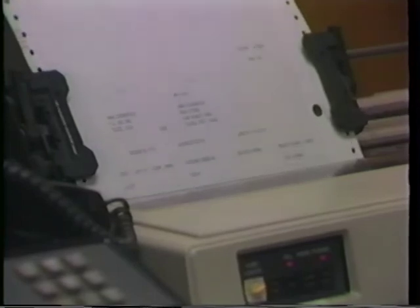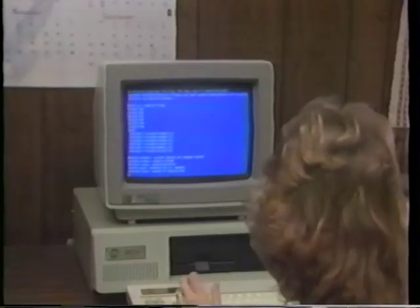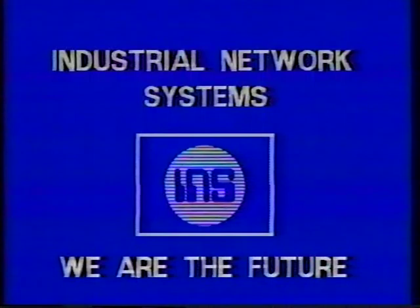So, take a close look at the future of your MRO purchasing program. Automated purchasing is going to be a part of it. And then take a closer look at us, INS, Industrial Network Systems. We are the future of automated purchasing, here now, with solutions to today's MRO purchasing problems.